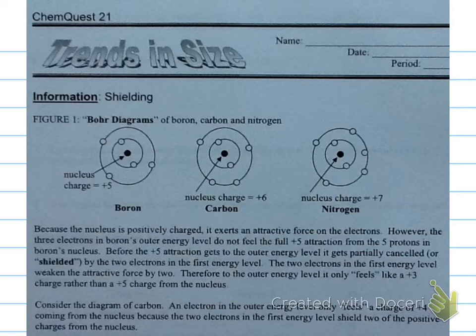Because the nucleus is positively charged, it exerts an attractive force on the electrons. However, the 3 electrons in boron's outer energy level do not feel the full +5 attraction from the 5 protons in boron's nucleus. Before the +5 attraction gets to the outer energy level, it gets partially canceled, or shielded, by the 2 electrons in the first energy level. So this canceling, the proper chemistry term is shielding.